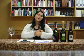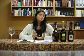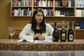Now moving on to our cru bottlings. I call it cru because typically these small hillsides in the Valdobbiadene, Conegliano DOCG area are called rive, which is in dialect the term for hillside, but it really just means cru. It means the highest classification, if you will, of this wine.